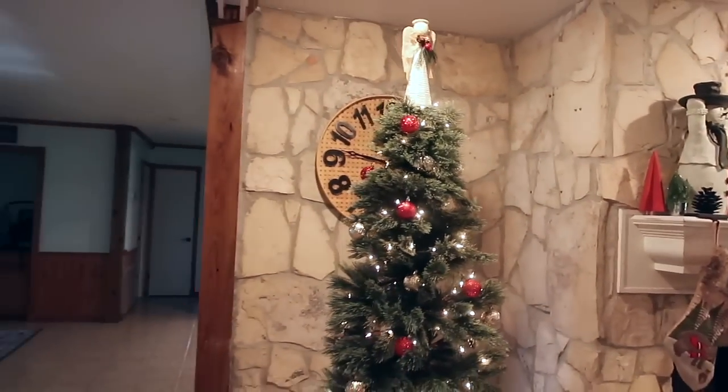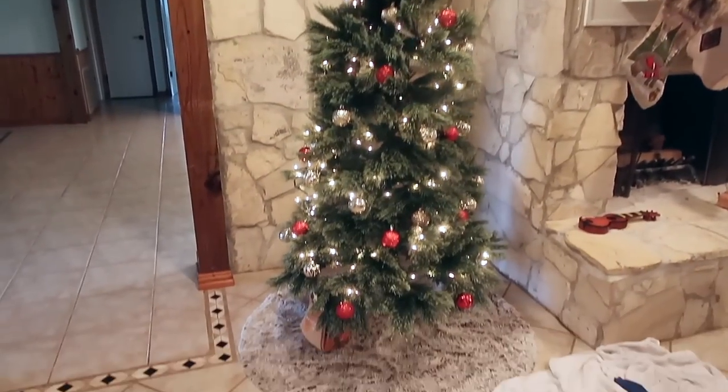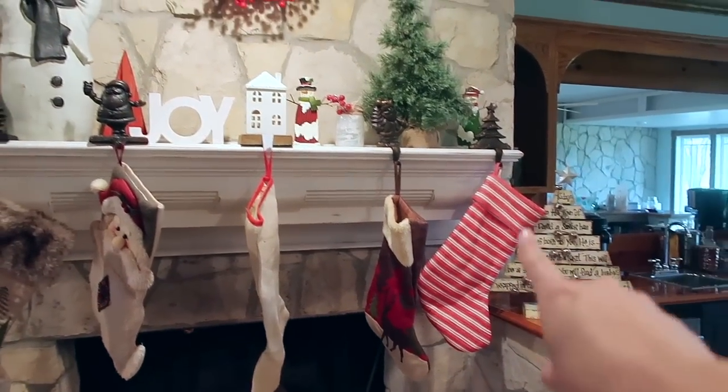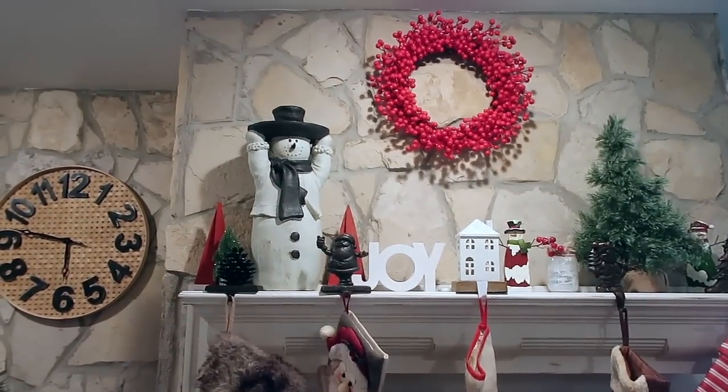All right, this tree is from Walmart, Hobby Lobby. The ornaments are from Walmart, and that thing's from Hobby Lobby. All of this, Hobby Lobby, I know that one's from Target, and then these are just random odds and ends that I've accumulated over the years that I really like.